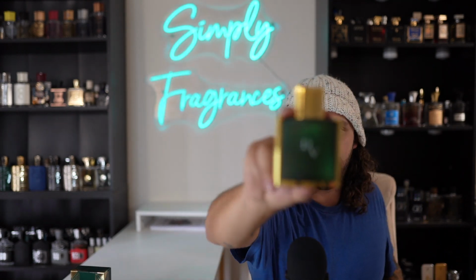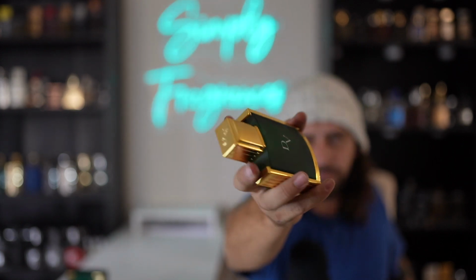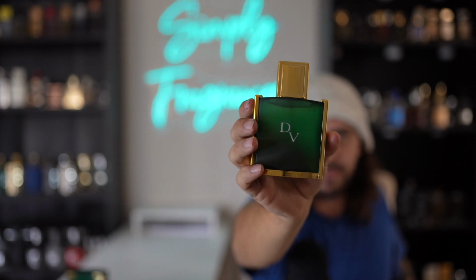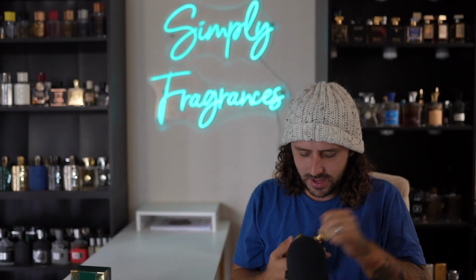And then on the bottle, same kind of idea. Got that real dark emerald green with a DV on the front, and then that gold cap casing around it. Real nice. So then we'll go ahead and give you a little spritz here. About the same as the last one, not a super soaker, but definitely a good distribution. So let's go ahead and get into the notes on this one, guys.